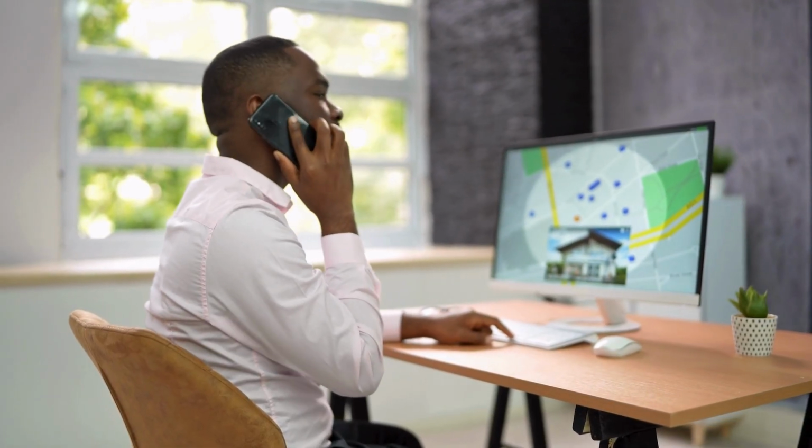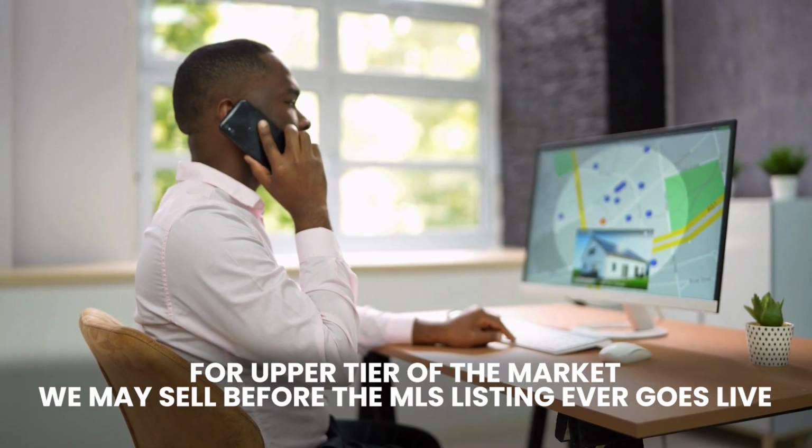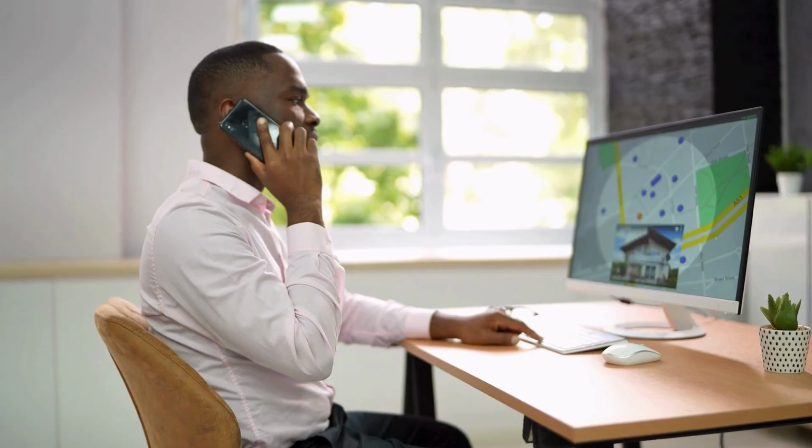And we are beginning to quietly market to the agent community, letting the top buyers agents in Sarasota know that something special is coming before the general public ever sees it. For certain properties, particularly those in the upper tier of the market, we may sell before the MLS listing ever goes live. Pre-market exposure to serious qualified buyers who are already working with an agent is often more effective than a splashy public launch because it creates urgency and exclusivity without the stigma of extended days on market.